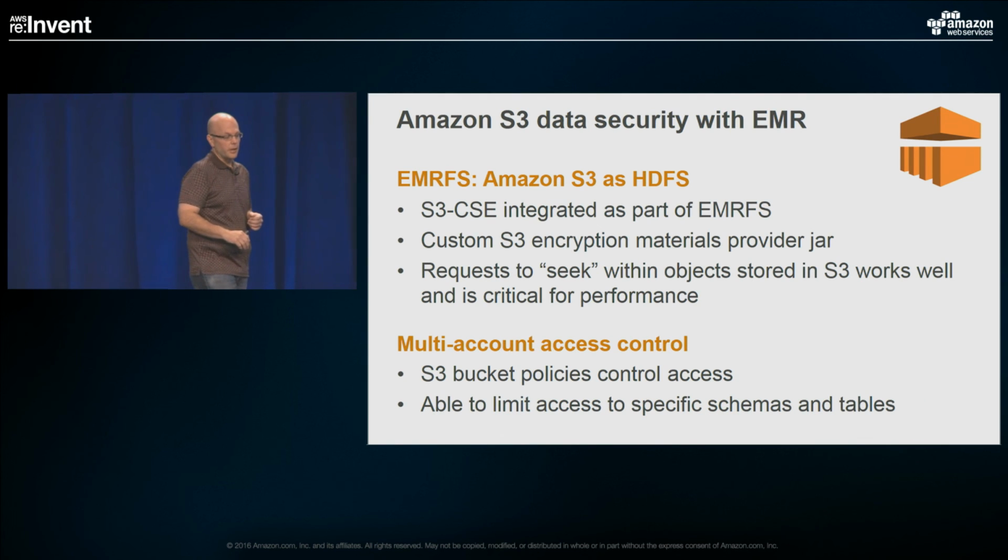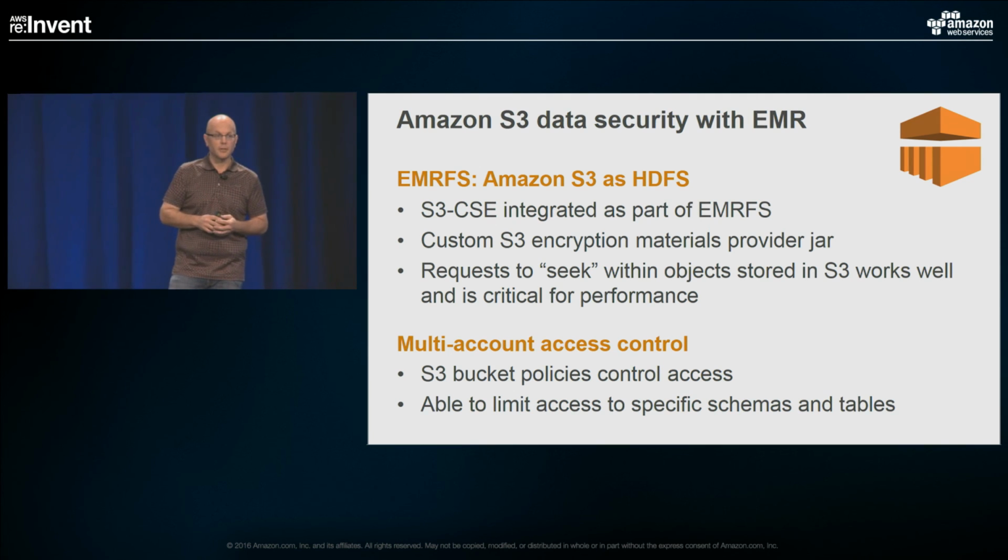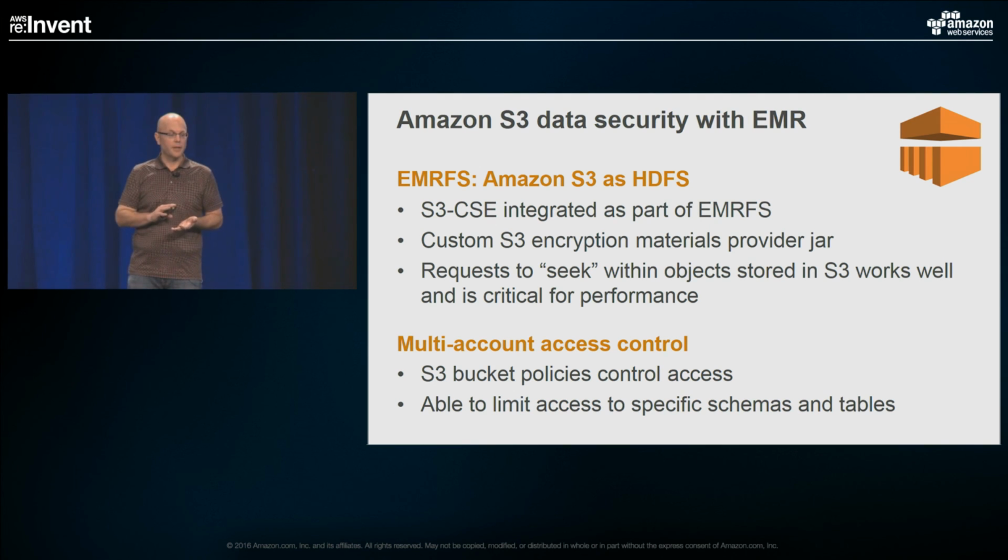For data security on EMR, we use EMRFS, which is an HDFS interface on top of S3. That has client-side encryption built in as part of EMRFS, so it's actually very easy to use. We use a custom key management system, so we have a custom encryption materials provider jar that we place in S3, and then it gets copied down on each cluster node.